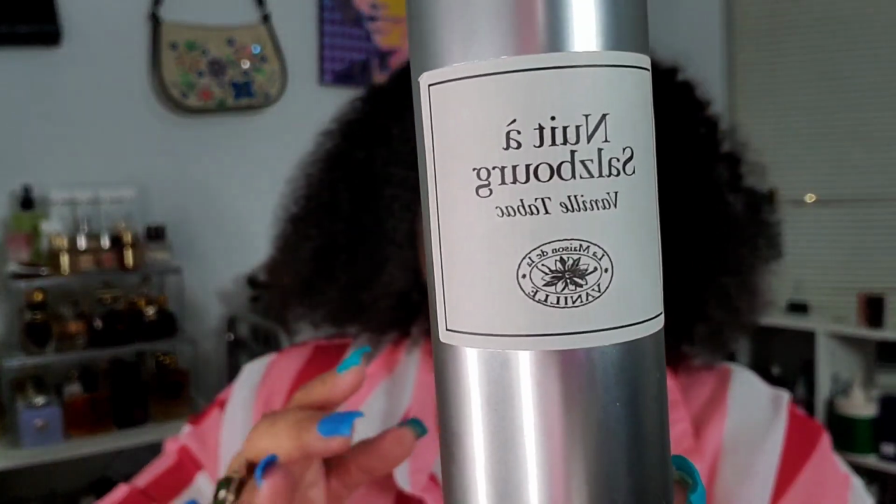This one I'm doing finally. This is my last one because I just got it the other day, and baby, this fits. Now you can find these on FragranceNet and Fragrance Buy, the tester bottles in the 40s, right? This is La Maison de Vanille, Nuit à Salzburg Vanille Tabac, right? If you like Tobacco Vanille, now I've got it on right now. If you like Tobacco Vanille, you're going to want this.